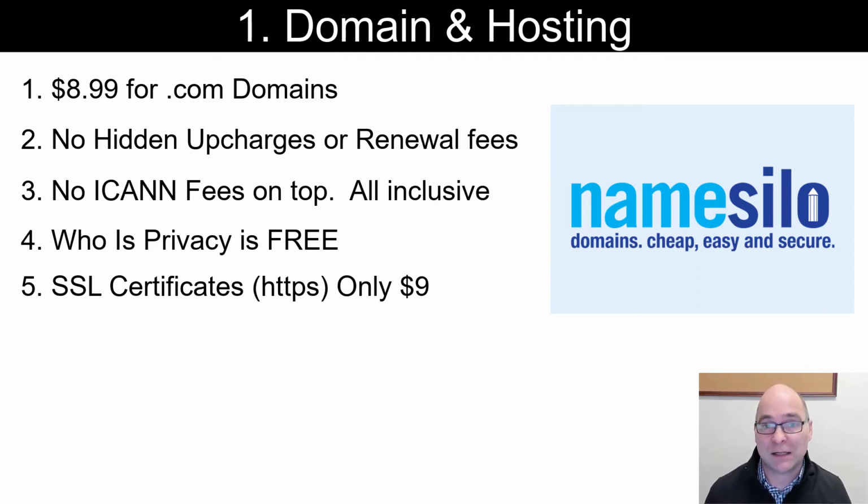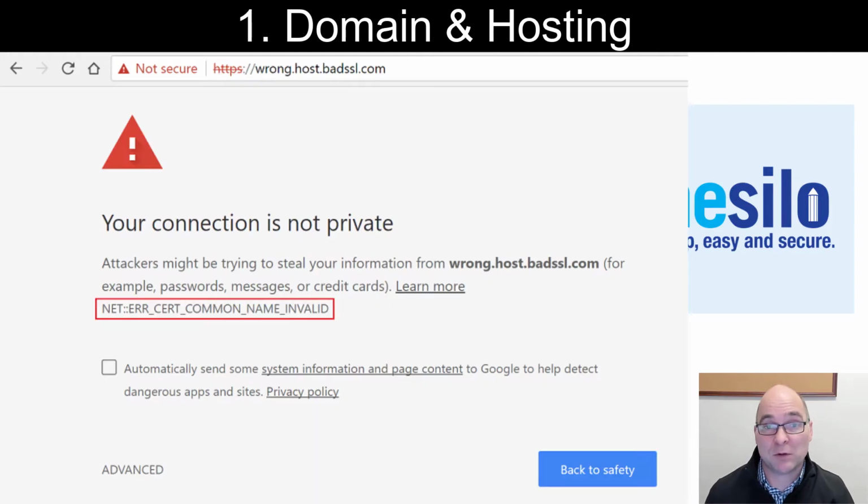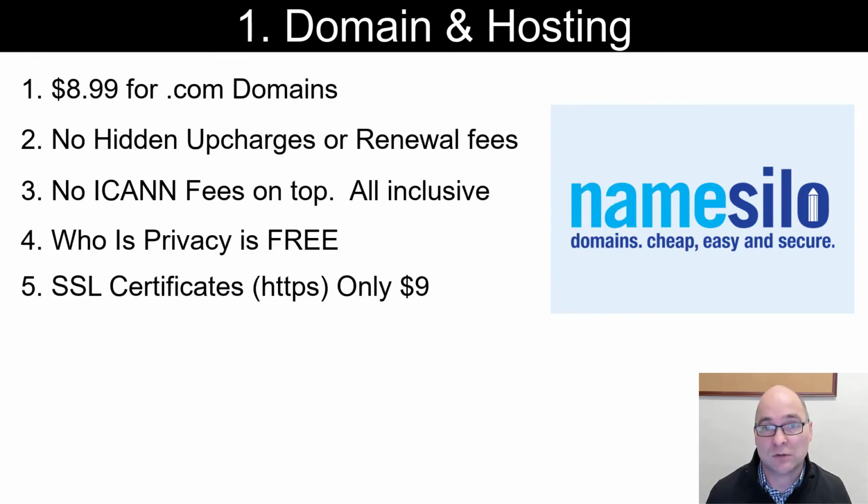Google will allow people to click your link and go through to your website, because without a HTTPS padlock inside Chrome browser, you won't even be able to reach your website. So that even defeats the purpose of even having a website. So it is totally essential to get an SSL certificate, and NameSilo has the cheapest SSL certificates as well as what I think are the cheapest domains.